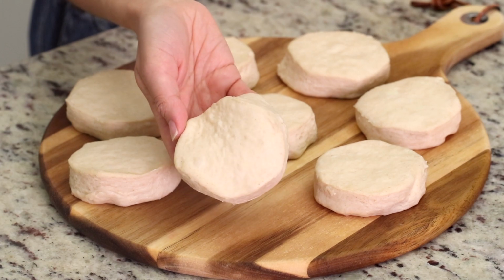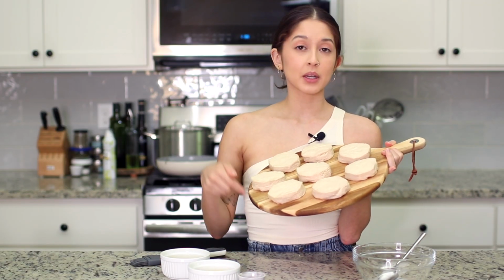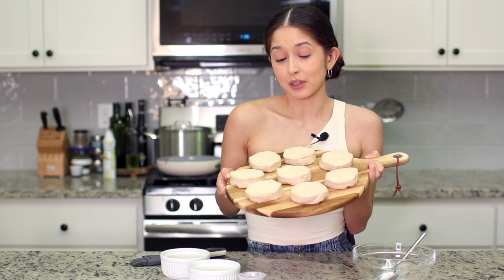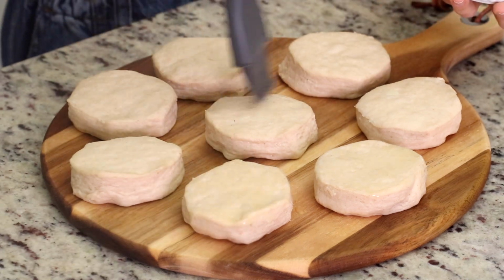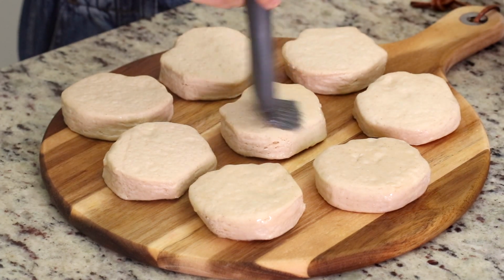So let's get started. For the dough for this recipe, all you need are some canned biscuits, and these are actually vegan. Not all of them are vegan, but in the blog post we have our recommendations for brands to check out, and it's really cool because this saves you so much time and they turn out really good. So the first thing we're going to do is take some melted vegan butter and a pastry brush and coat all of the biscuit dough on both sides. Next, we're going to cut the circles out of the middle of the biscuit dough to make our donuts.